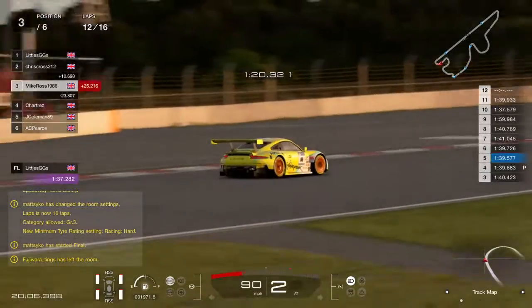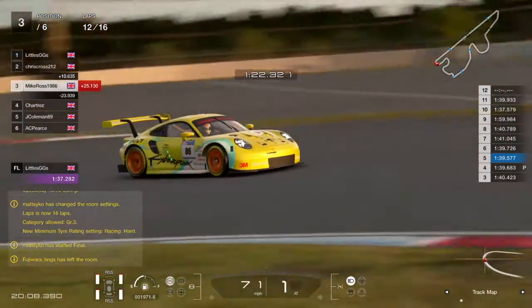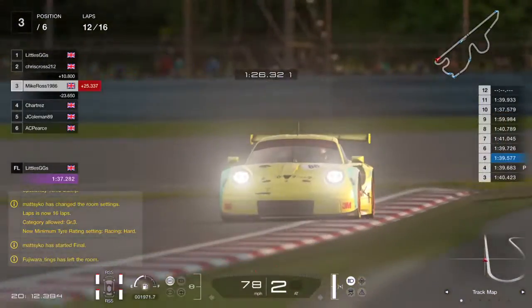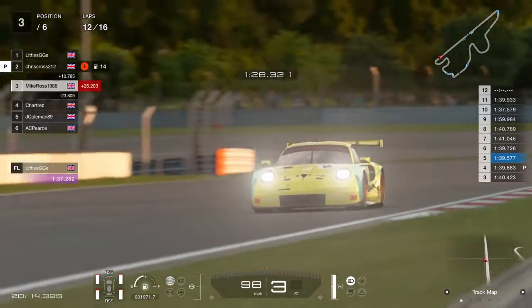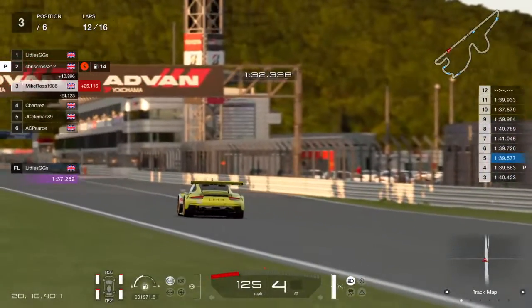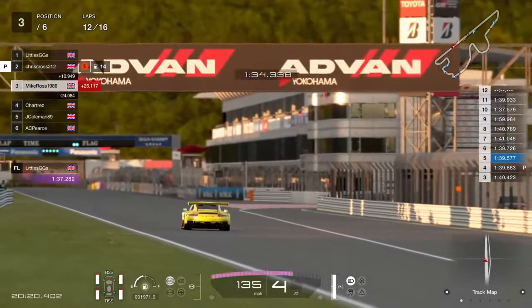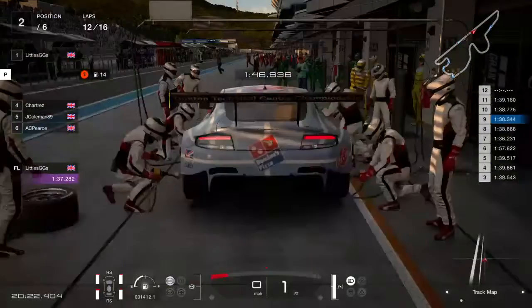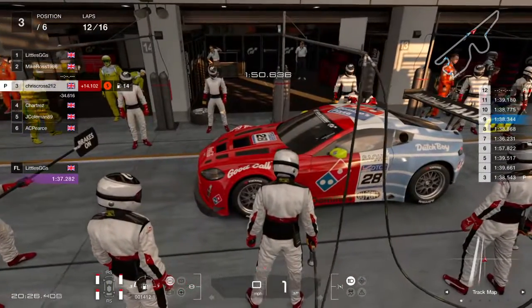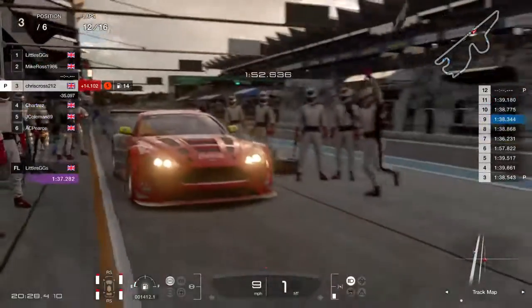Ah, unfortunately, we've lost Harry. His internet connection was bad enough that he's dropped out. What a shame. Lost Harry. That's taking the pressure off Mike, but I think Mike is up for this. Oh, Chris in the pit, there we go. So we thought he was doing a two stop and he is, so this is going to be interesting.